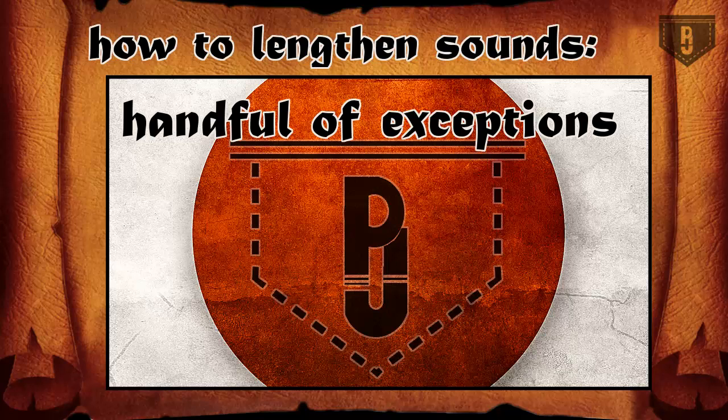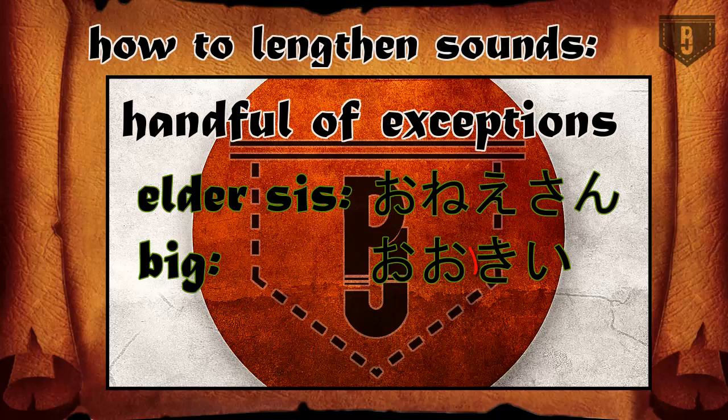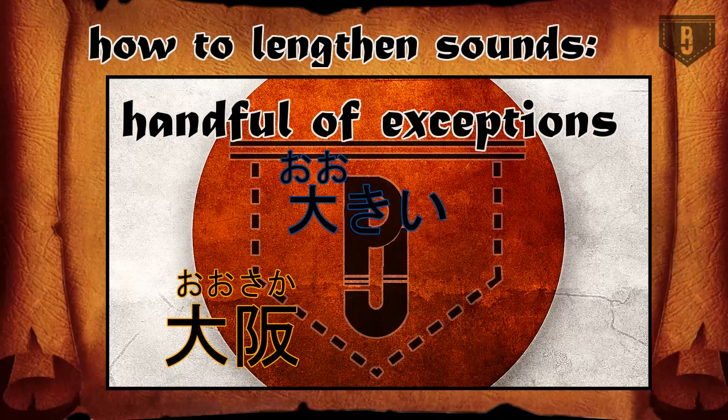Words such as elder sister, that would be onesan. The ne is lengthened with an e hiragana symbol instead of the I, as I've just explained. Another word that's a common mistake is oki. Oki is an O lengthened with another O again. That's also kind of illogical. Oki actually has a kanji symbol, which we're going to see later. This kanji symbol actually occurs in a couple of city names as well. Hence, these city names have a similar lengthening. So it's Osaka. Again, it's the same way of lengthening the O. There are a couple more words like this, but I'm not going to cover all of them.